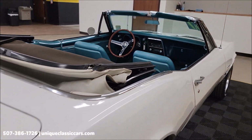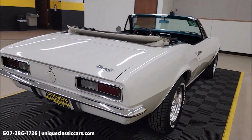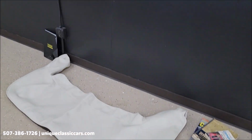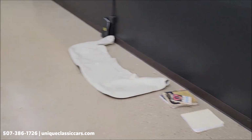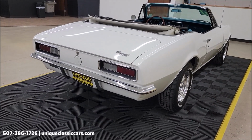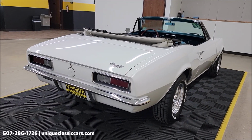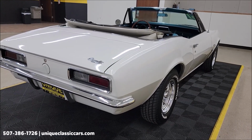Power top is in working order, and we'll bring that top up here at the end, let you check out the convertible top. It's white vinyl, it's in good shape. There's also a parade boot that will be in the trunk of it. I will include that with the car. There's a Camaro white book, service manual, and miscellaneous receipts that will also go with this. Those receipts, I can tell you what some of them are for: new shocks in 2023, alternator, starter, thermostat and coolant, fuel pump, carpeting, all done in 2022.